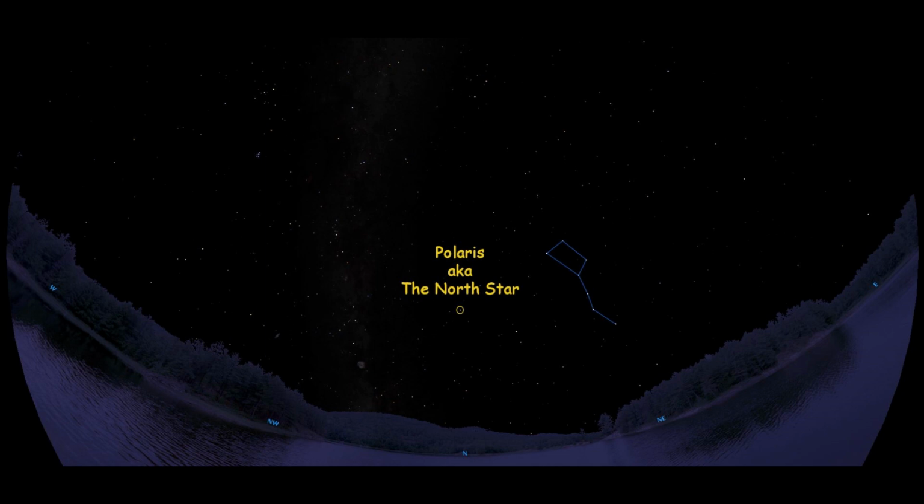Now, Polaris is the only star in the night sky that stays pretty much right where it is, so no matter what time of night it is, or even what month of the year it is, all you need to do is face Polaris, and you'll always be facing due north, with east directly to your right, west directly to your left, and south directly behind you.